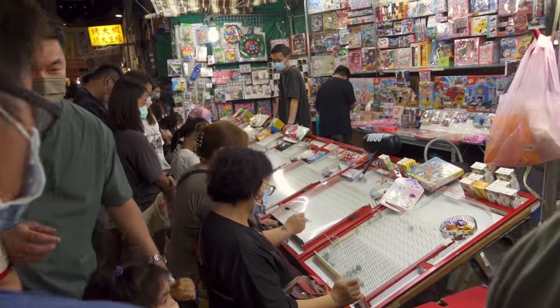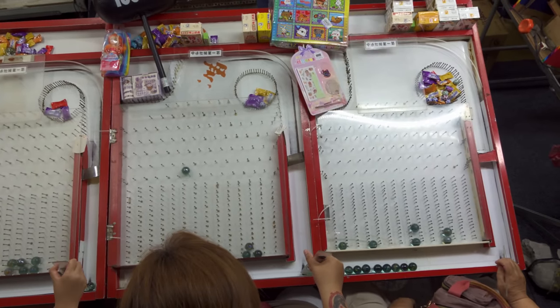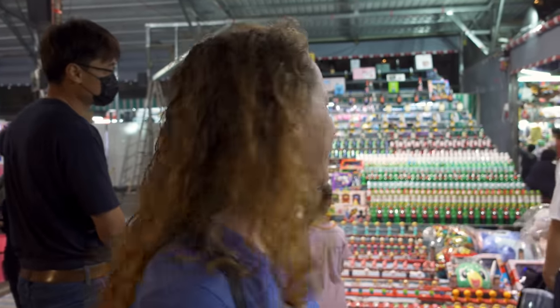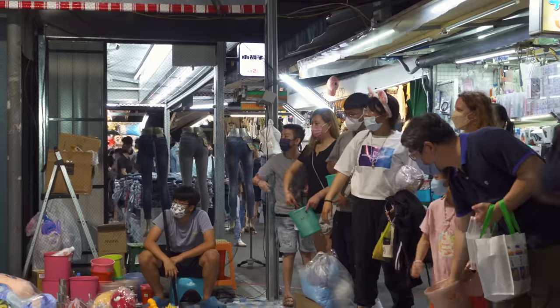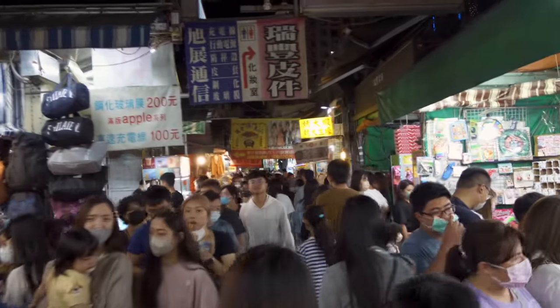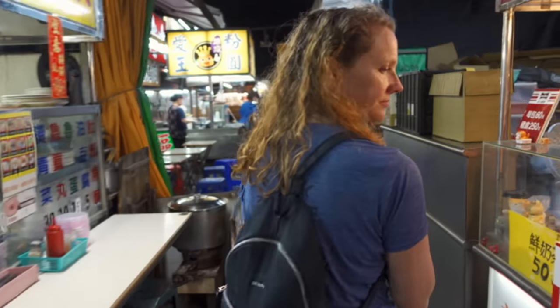We seem to have walked out of all of the food and into some kind of game area. I think we're kind of lost. This place is huge. This is the best version of a ring toss I've ever seen. This place is really sensory overload. What are those?